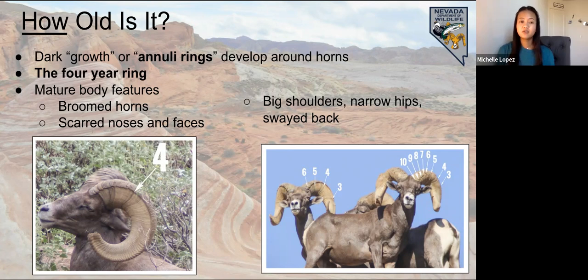The first part of a horn that a ram grows is called a lamb tip, and it usually gets broomed off as the ram's life continues. So, to get an approximate age, we first want to look for the dark 4-year ring, then count the rings towards the skull. So, 4 years old is when bighorn rams have matured enough to effectively start mating, which is the first major stress on their body, and it creates this deeply dark and discolored ring.